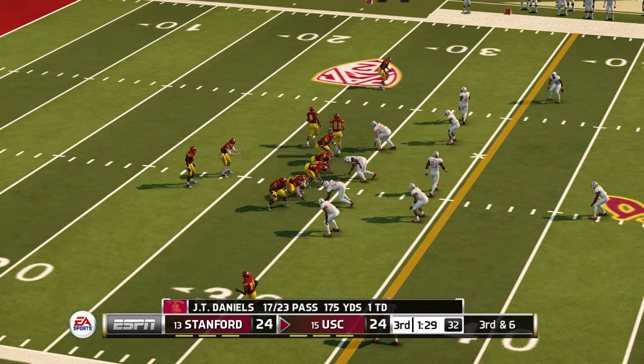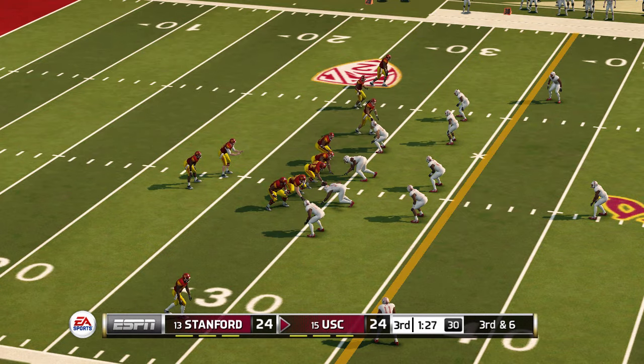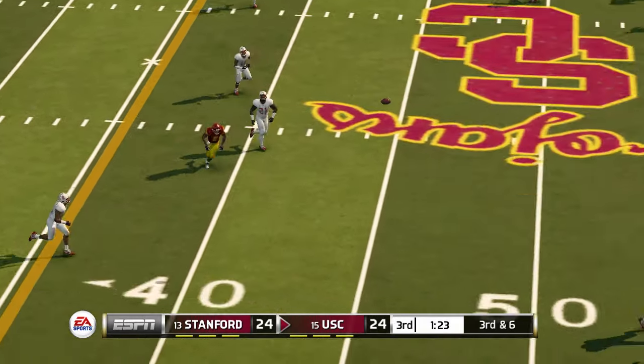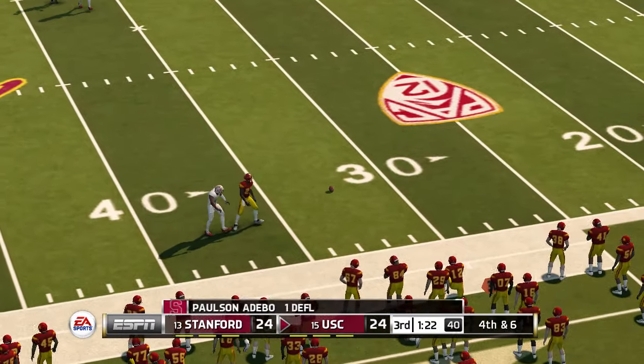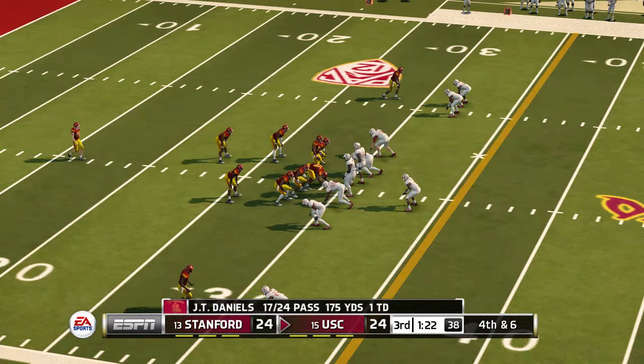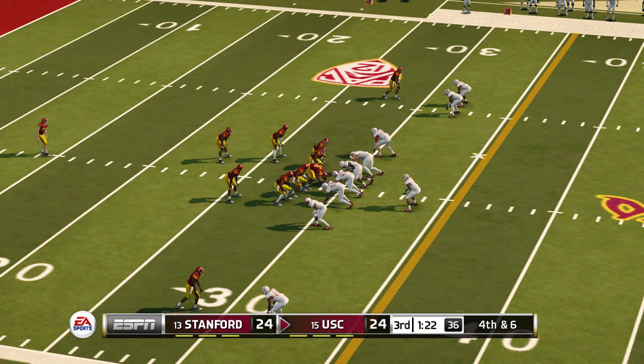They'll spread the field with 5 wide. He wants it all going long. He almost had it, but it's incomplete. Number 21, the intended receiver on the play. That'll make it 4th and 6.